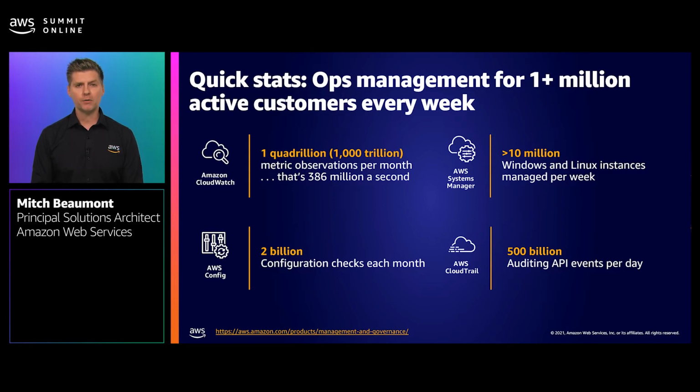AWS Config does about 2 billion configuration checks every single month, and AWS Systems Manager manages more than 10 million instances every week. And AWS CloudTrail, in the course of an hour, is going to be busy processing 16.6 billion API event audits.